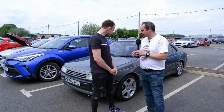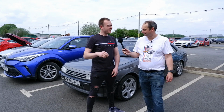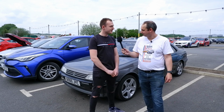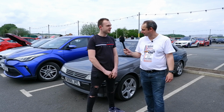So what was it that attracted you to this model then? When I was 14, I knew somebody who had one of these cars, and as I grew up I thought it would come out of my head. It didn't, and I just knew that I had to have one of these at some point, and somebody local to me offered me to buy this car off him, and I couldn't refuse, knowing that there's only about 6 or 7 on the road at the moment.